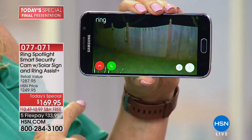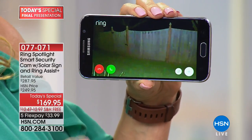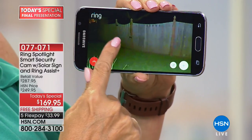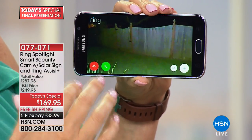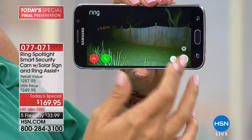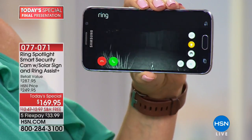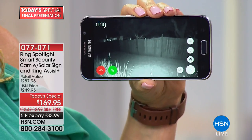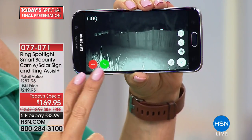It's up against a very busy road, so I don't want to get notifications all the time when cars go by. But if someone opens that gate, and the little gate is just right here, I want to know about it, because this is the part of my yard that freaks me out. So I'm going to turn off that light because I want you to see that infrared night vision. This automatically adjusts. It's going to give you about 30 feet of night vision.